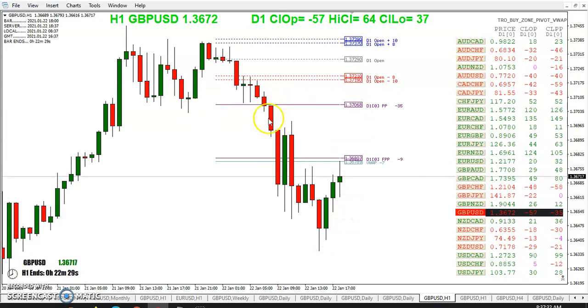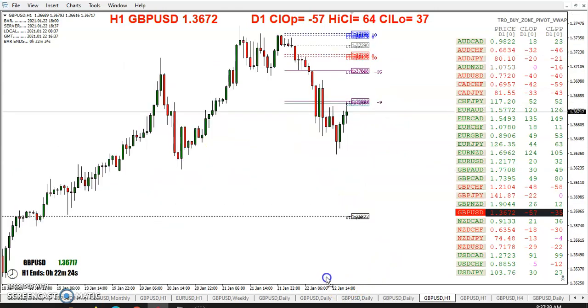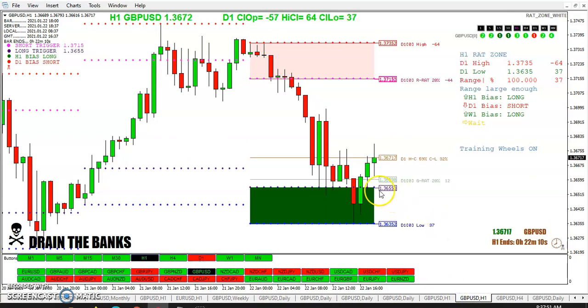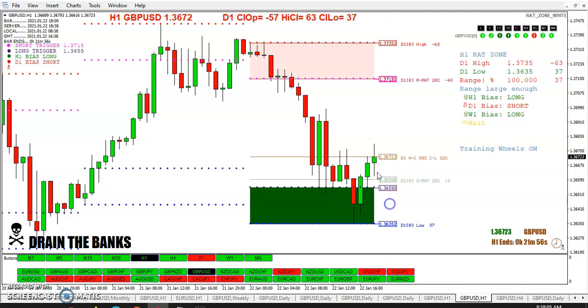We took out the pivot. It was about time. I think we had a couple of missed pivots in a row. You can see here way above the weekly open. But there was that pivot that got taken out. We'll see that shortly. Rats: if you, once again, just trade the H1 candle color, you can see here that would have been a hold right there inside the rat zone. Nice trade to the north.